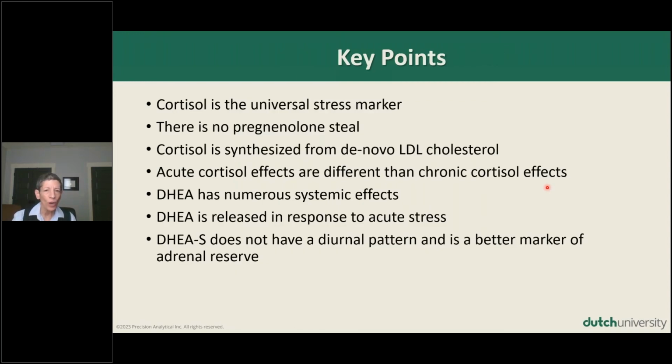And so here are some key points. Cortisol is the universal stress marker. There is no such thing as pregnenolone steal. Cortisol is synthesized from de novo LDL cholesterol in the adrenal cortex cell. Acute cortisol effects are different than chronic cortisol effects. DHEA has numerous systemic effects. DHEA is released in response to acute stress, and DHEAS does not have a diurnal pattern and is a better marker of adrenal reserve. Now, some people, because of the quote-unquote increased acne and androgenic effects, give keto DHEA. There's no literature that supports keto DHEA having the same effects as DHEA does.